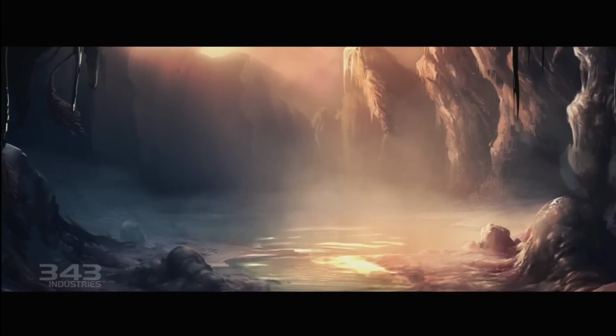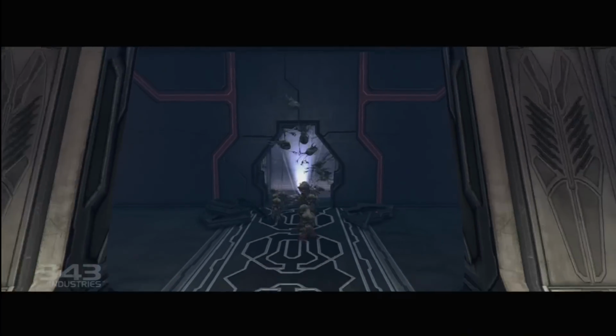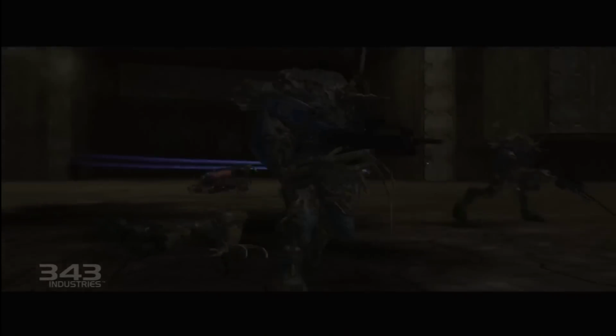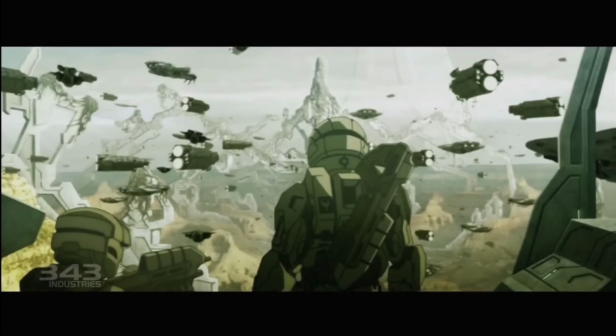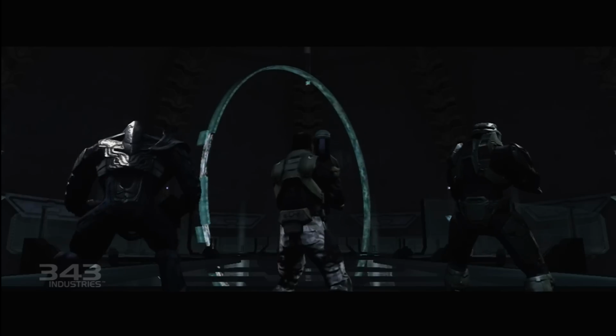In the end, despite all of these efforts, the flood would still escape. Containment on both Installation 04 and Installation 05 would fail, and the flood would once again threaten the galaxy, halted only by the sacrifices of a brave few.